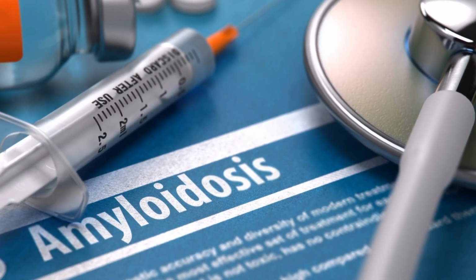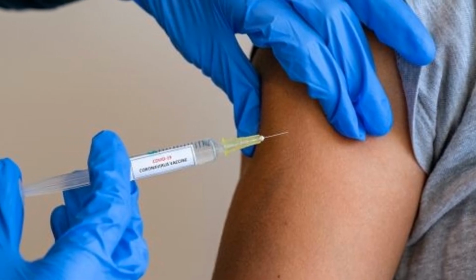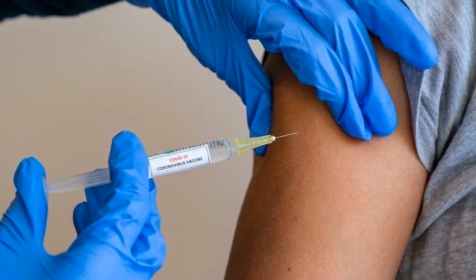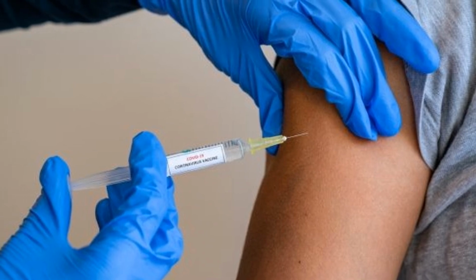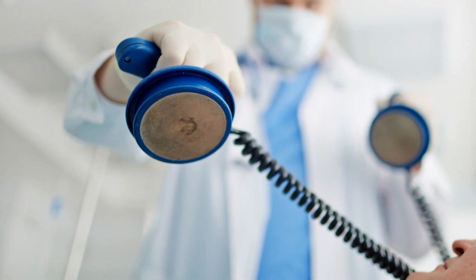Biopsy. A tissue sample can be checked for signs of amyloidosis. The biopsy may be taken from the fat under the skin on the abdomen or from bone marrow. Some people may need a biopsy of an affected organ, such as the liver or kidney.